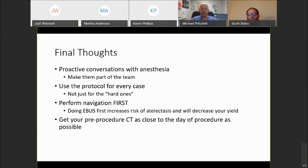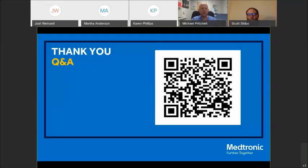I know that that's easy for me to say. There are lots of insurance issues and things like that, and sometimes we just have to use an old CT. That slide that Dr. Skibo showed earlier of that 1 centimeter pleural effusion, that CT was taken 1 week prior to that procedure. The patient went into a little bit of heart failure, had a little bit of an effusion, and I caused the pneumothorax in that patient because the lesion was actually 2 centimeters closer to me than I had thought, or than the computer thought. So I drove right past it and into the pleura because of CT-to-body divergence, okay? So get your pre-procedural CT scan as close to the day of the procedure, if not the day of, if you can get away with that, okay?